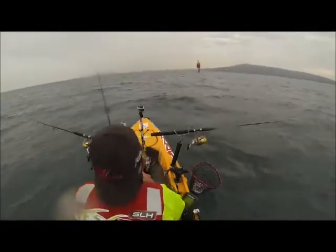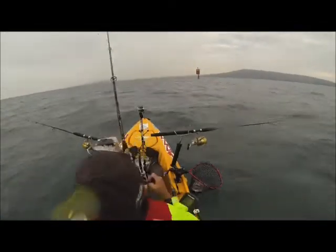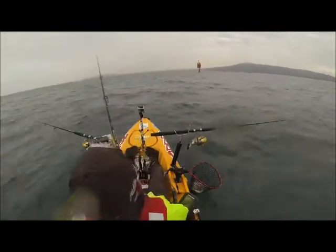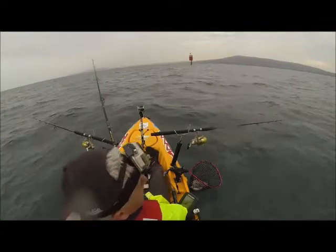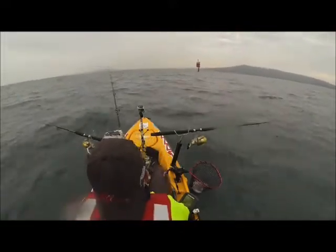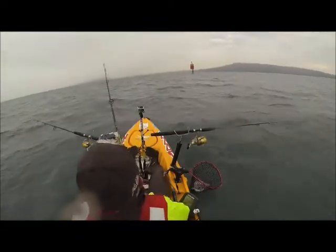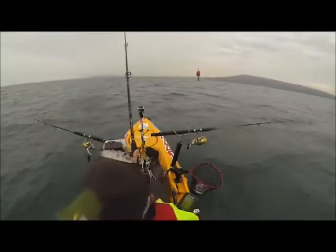Unfortunately, after the first couple of runs, the fish managed to pick up the line that was sitting next to it, which was the 30-pound braid. It was a good fish. I wasn't in a rush to bring it in. The current was still flowing reasonably well, so it was giving the fish a lot extra weight, and we just toughed it out for a while.